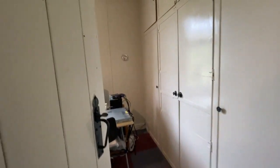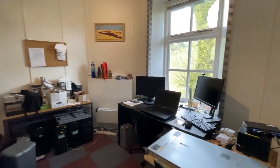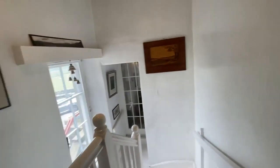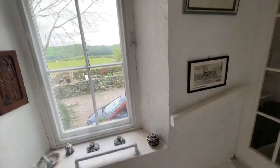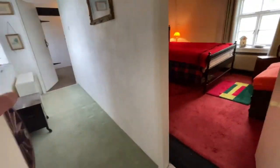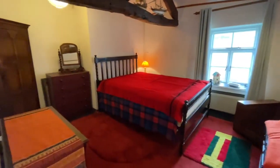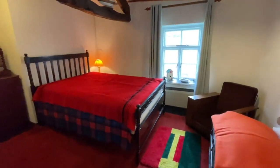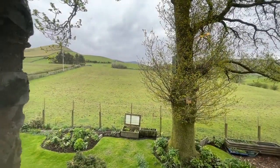Now today is slightly cloudier than it was when I came here to look at it the first time, and on that basis all the fells are still obviously there and nice and clear, but not quite as accentuated as they were when I first visited. It was absolutely breathtaking. It is still breathtaking today, but the views are a lot further out as the weather clears. So we have another large double bedroom, complete with beams and a great view out again over the fells.